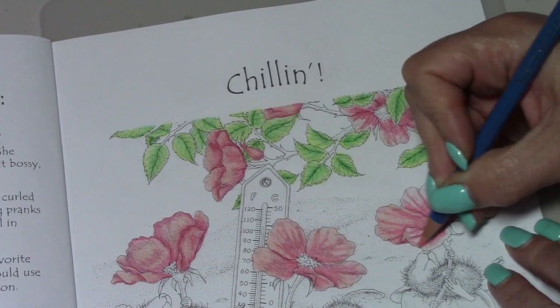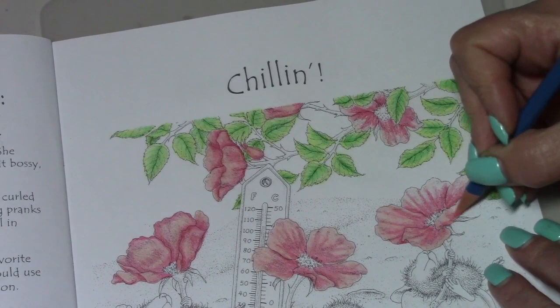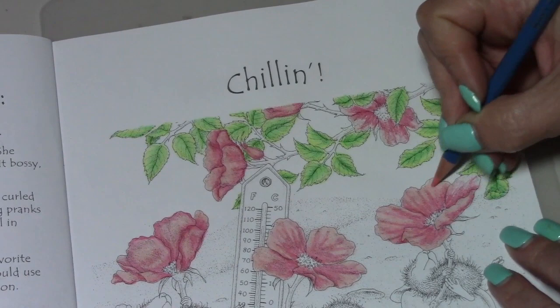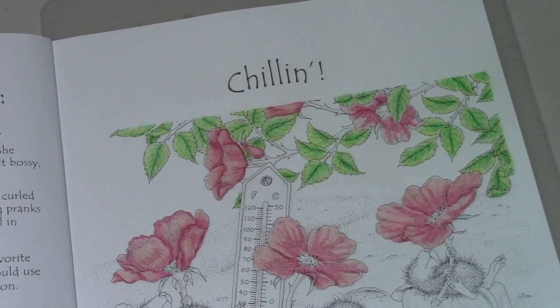I'm using medium pressure. I'm not doing anything fancy. No fancy in this book. I don't know what book we're working in next. Oh, probably maybe Creative Cats by Creative Haven. I do have a buddy color in that. But it depends how much I get done on this today.